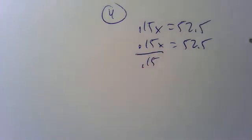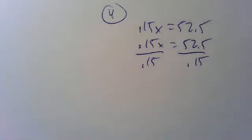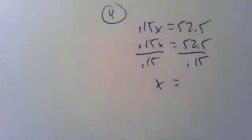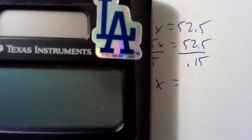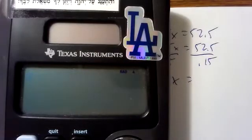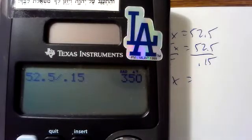Anyway, if it's being multiplied by 0.15, I'm going to divide by 0.15. What you do on one side, you do to the other. And this puppy, I would just go ahead and punch it into the calculator because decimals are hard. Okay, so turn on the calculator. Make sure it's in degree mode. 52.5 divided by 0.15, and boom, the final answer is 350.